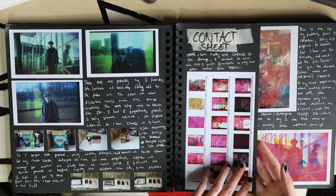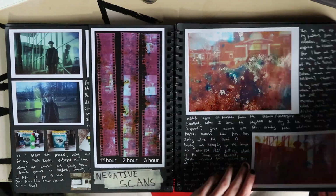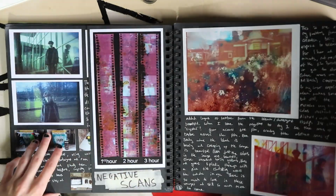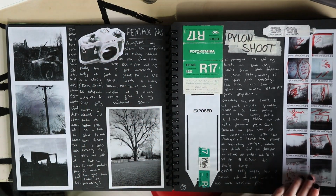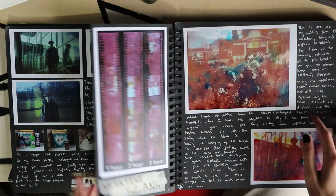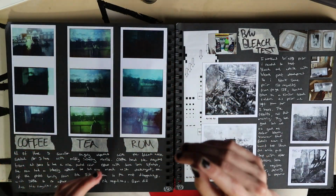As you can see, there's so much information here. I've got the scanned negatives in full and then close-ups of how cool it looks. Oh, it just keeps going. This is what I was talking about when I said, if I had a bad shoot, I'd condense it to just half a page and talk about something else. But if I had a good shoot, I would continue it between multiple pages because I had so much to talk about. It's still going here. There's so many pages just from one shoot.